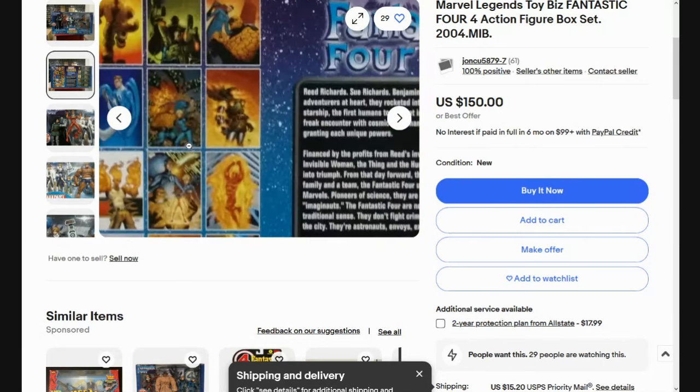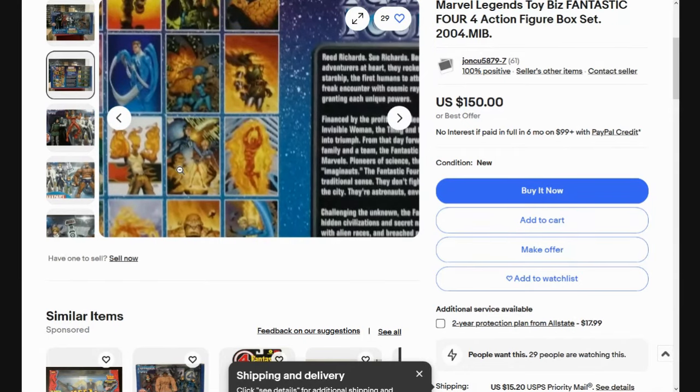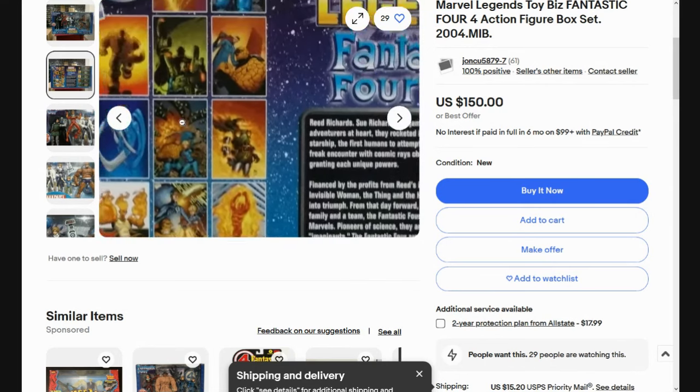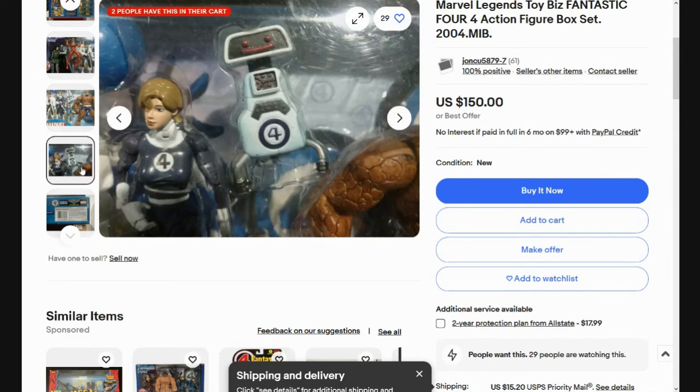You can see the actual Wieringo covers. Really great work, and the Torch half done, half flamed on, flamed off. Sue Storm. So that is an exact matchup to that artwork. It's really fantastic. Really good stuff. And you can add a Herbie figure in this mix. So it's $150. I don't think that's a terrible price point for that set. And if you wanted a Fantastic Four all in one with Doctor Doom and Herbie, I still recommend it because it's a fun set.